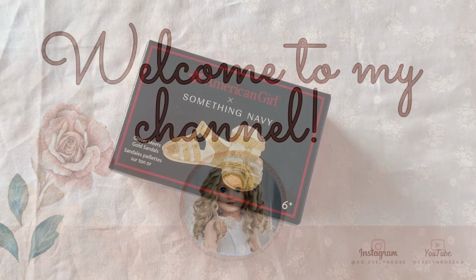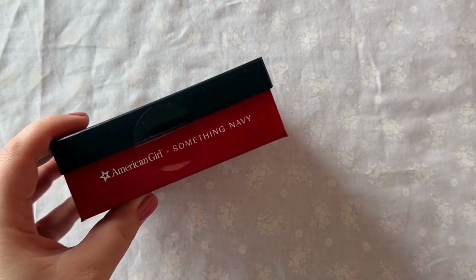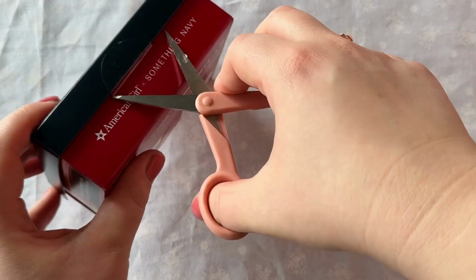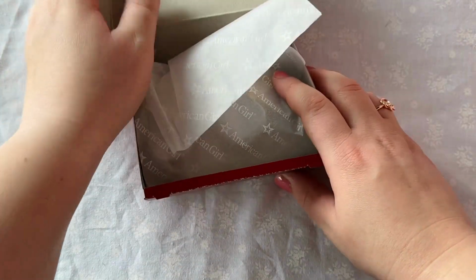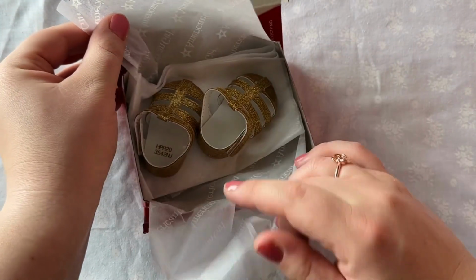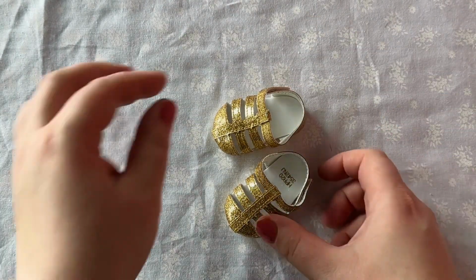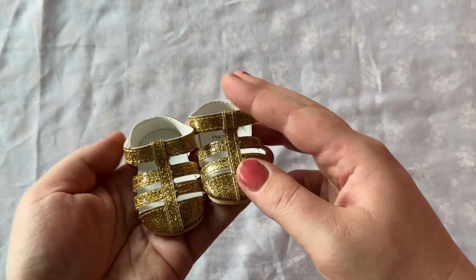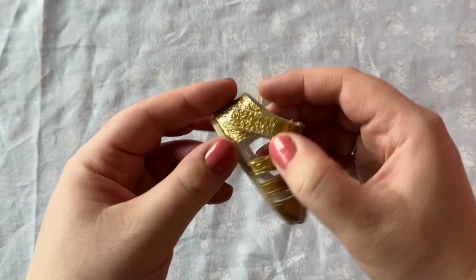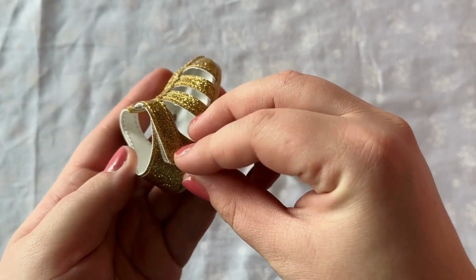First, I'm going to be opening up the Glitter Meets Gold sandals. Now, these are super cute, but I will say I feel that they're a bit disjointed from the rest of the collection. The only place that the gold really ties in is with the handbag that, of course, I didn't get. I think that gold looks really nice with navy and even with pink, but they just kind of don't look like they're supposed to be a part of this collection. However, I think they will do great with mix and matching with everything else.